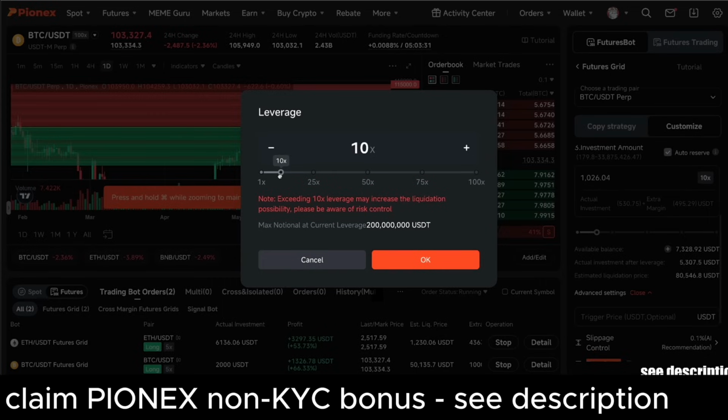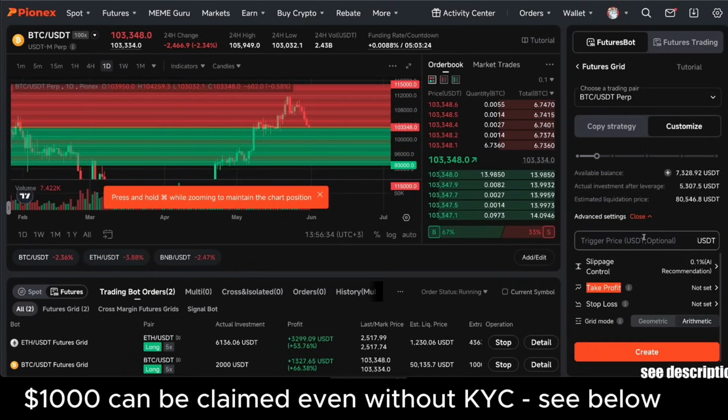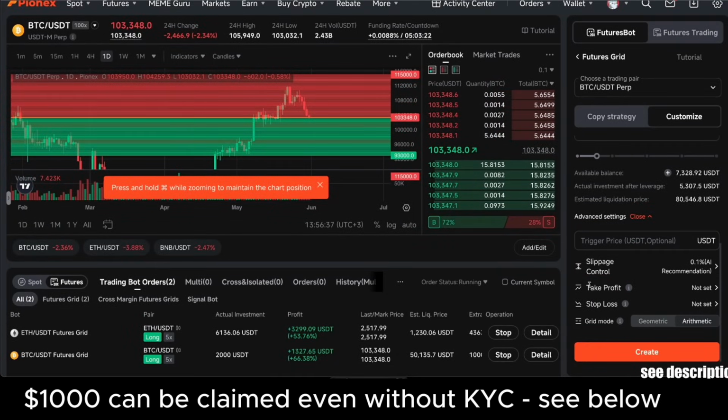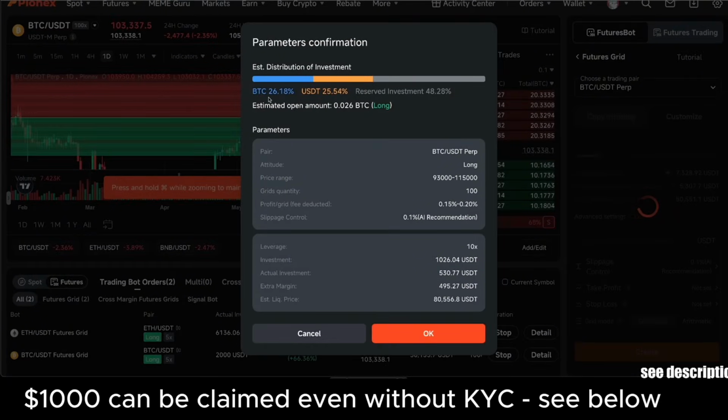It's good enough for most intents and purposes for Bitcoin. And for smaller shitcoins, use a bit less. But yeah, really up to you. Try different things, but control risk. Here you can put in take profit and stop loss if you want to manage risk even more. And next, you click on create, and here you can see what actually is happening. Let me explain this to you so you understand.